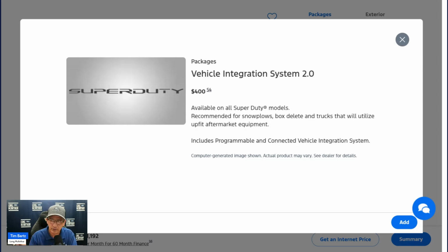Let's talk about this vehicle integration system 2.0. It's $400, and this is optional on all pickups. And we did see it listed under the fleet order options, but I believe it is available on a retail purchase as well. And it's recommended for box delete trucks that will utilize upfit aftermarket equipment because it really allows you to program different things into that screen. So it includes a programmable and connected vehicle integration system into your infotainment, your center stack screen.